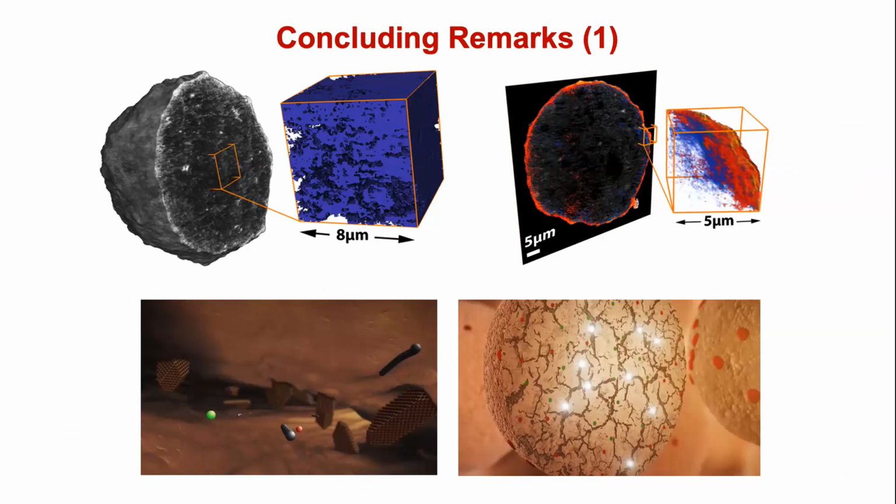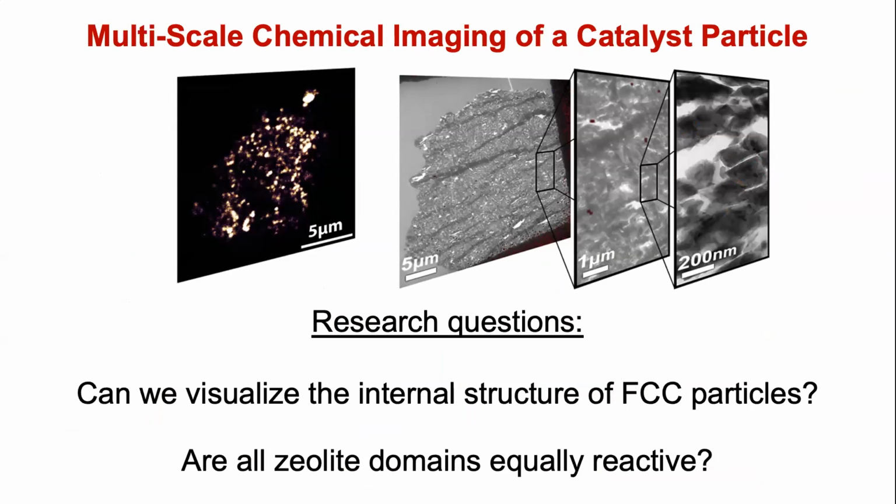So I hope I have convinced you that we can visualize the highways, bottom left. And also I hope I have been able to visualize the metal deposits, these mesos. Yeah. So next question. Can we visualize the internal structure of an FCC particle? And can we see the zeolites? And can we see that the zeolites dealuminate? And what the metal poisons are doing?